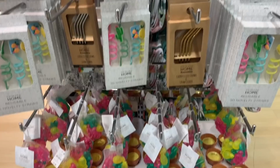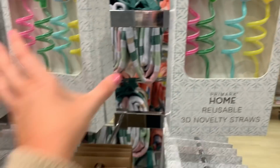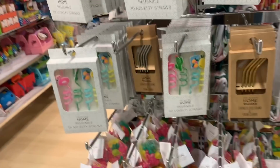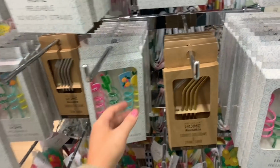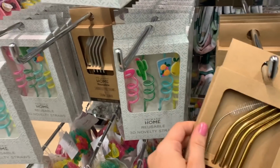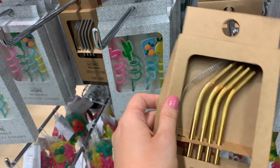Just having a little look at the home interior. So they've got these really cute little reusable straws. They are so sweet. These are, how much? I'll get a pack actually. £1.50, that's so good. They've also got the stainless steel ones. They've got gold, and then also they've got them in silver as well. These ones are £2.50. That's actually really good as well for these reusable ones.